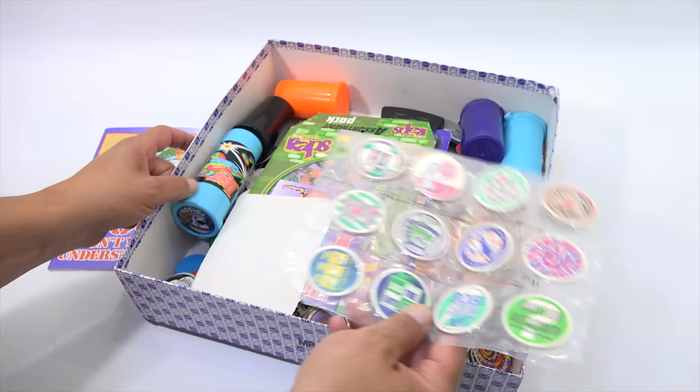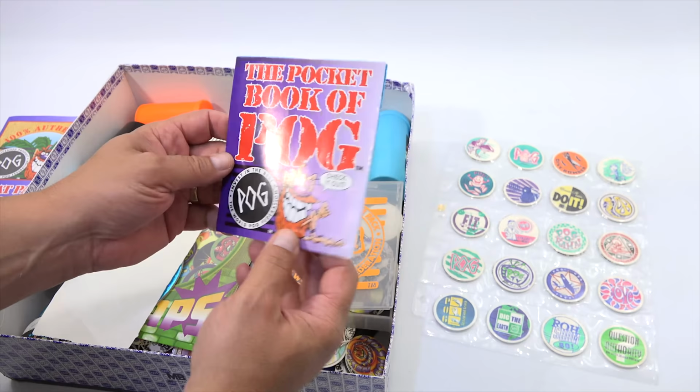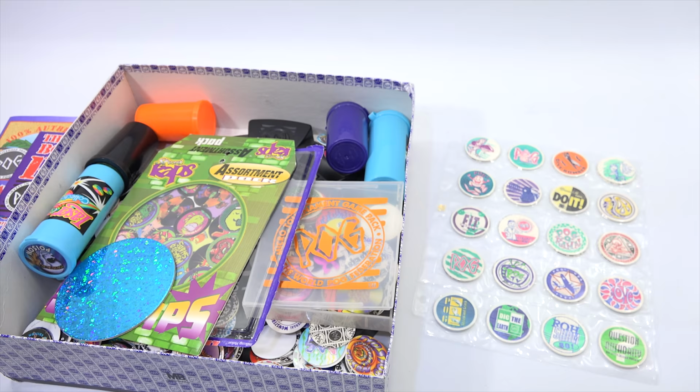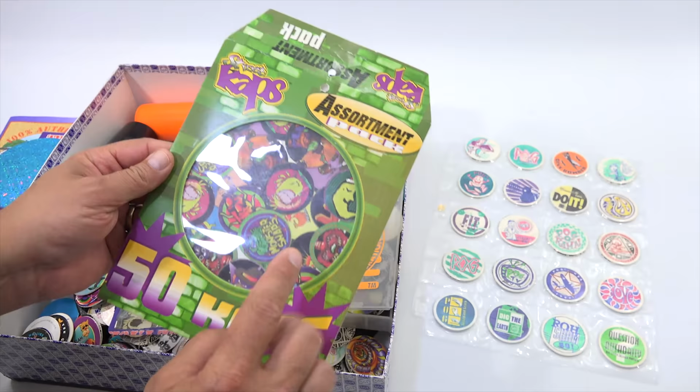Now, there is a little booklet. Oh, there. So we know everything that originally came with it in the pictures there. The Pocket Book of POG. Check it out. All right. Well, we'll get to that in just a second. Just a little sheet of paper. And then this might be a pad, but I'm not sure. Looks like a giant POG, but that's not what it is. And then there's this street cap. So this is a set, 50 of them that are probably in here.